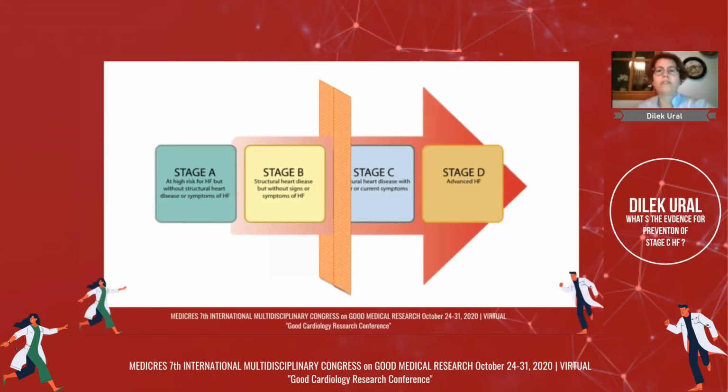What is the prevention for stage C heart failure? Stage C heart failure patients are those with signs and symptoms of heart failure. Therefore, we are going to talk about the stage A and B groups, which are not heart failure patients, but usually at risk for developing heart failure, and those who have structural heart disease but without signs and symptoms of heart failure.